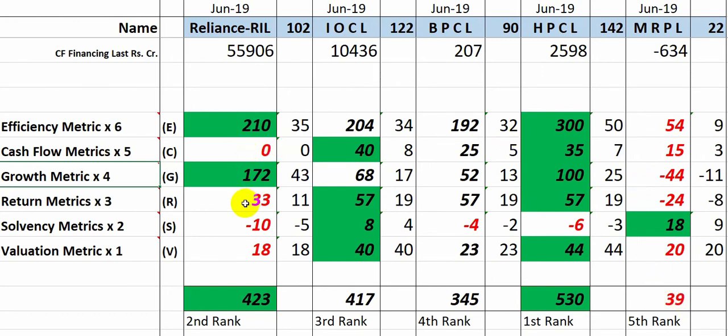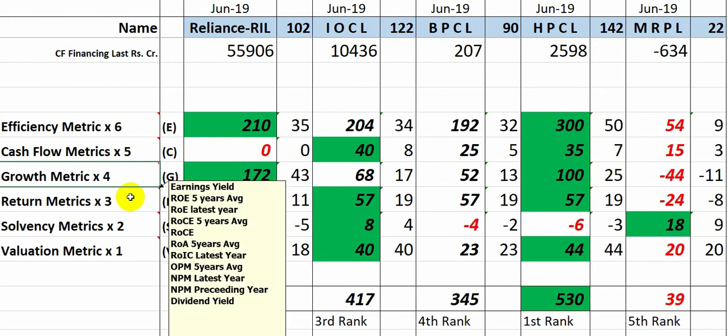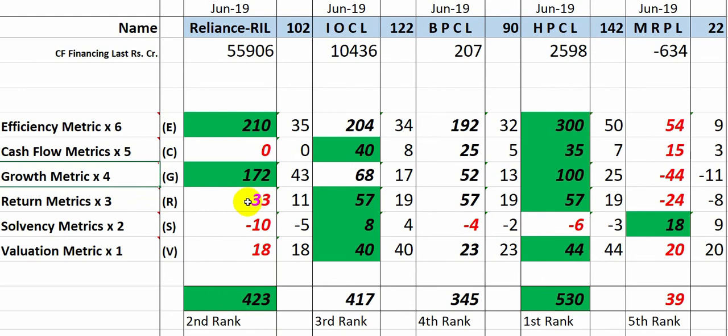In terms of return metrics, here I'm looking at how the company is generating profits on different resources or different sources of funds. Here, Reliance has got the lowest point at 33 and MRPL has got a negative 24. In fact, MRPL has also got negative 44 points in terms of growth metrics. The best score in terms of returns was by IOCL and HPCL at 57 points each.